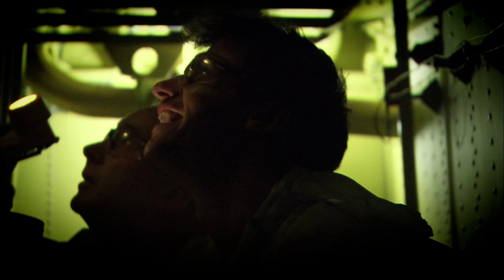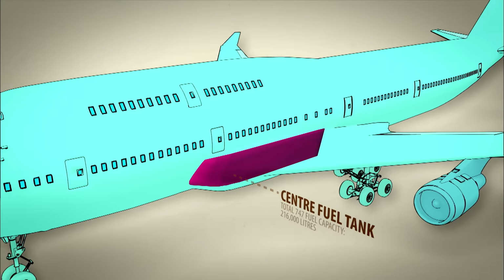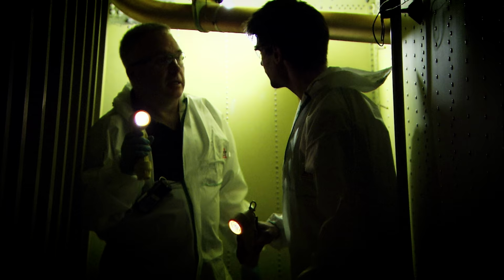And generating that level of thrust is thirsty work. Wow. This is pretty cramped. I'm crawling up into the bowels of the 747, with engineer Phil Taylor. He will spend over 2 weeks looking for leaks inside the aircraft's labyrinth of fuel tanks. So Phil, this is the main tank here? We're in the center wing tank, which is situated between the two wing sections. Above you is the cabin area with the cabin seating. Okay. And you're in the forward midsection of the aircraft, basically.